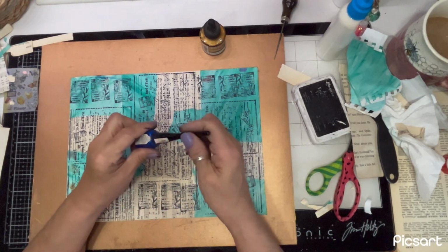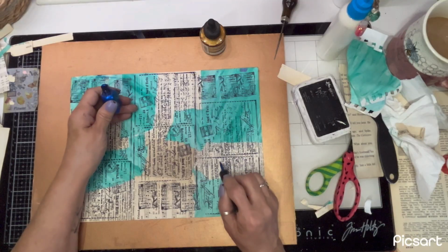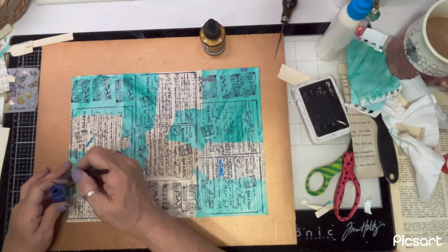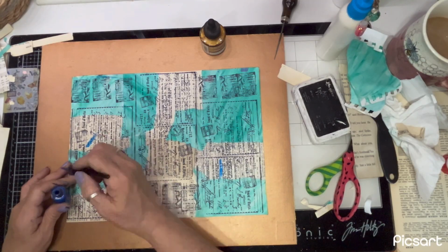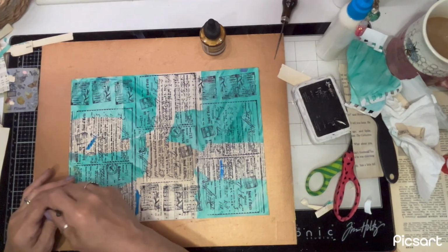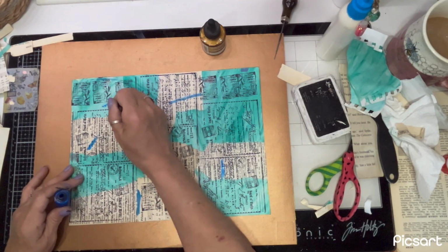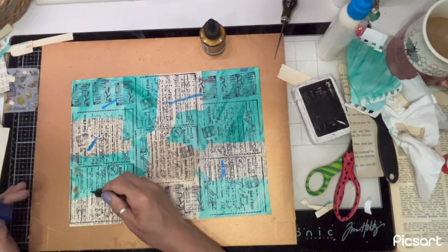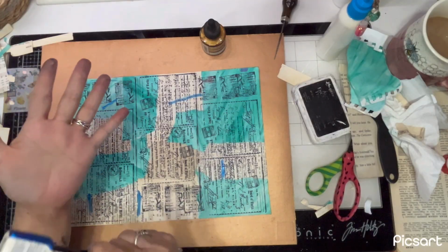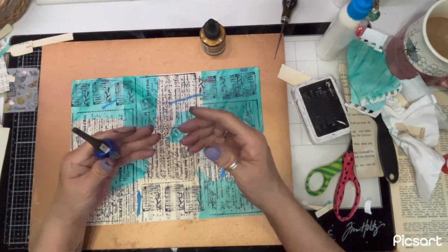Isn't this weird? And it's a little brush. I like that. But it's a stiff brush. Just mark making. Nothing fancy. Oh, she looks like she needs to be. You know you're having a good time when your fingers are black.